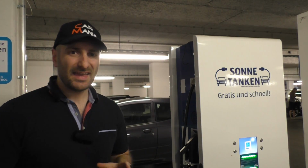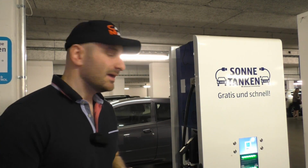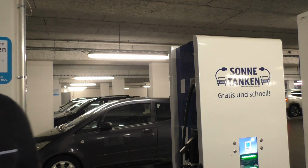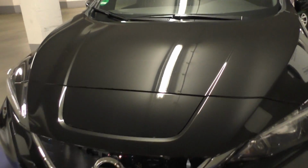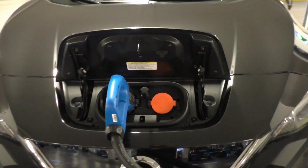Number 2 is the AC 22 kilowatt charger that you can find maybe just like here in a supermarket's parking space. There are different kinds of 22 kilowatt AC chargers because they differ. I will explain to you why, but now let's get started here, because this one has a CHAdeMO slot, and this is basically what perfectly matches the Nissan Leaf's charging slot, and I will show you how this works. You can open the cap with the key like this and immediately plug in the CHAdeMO like this.